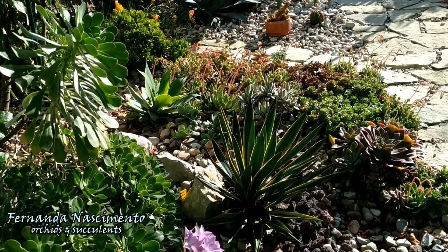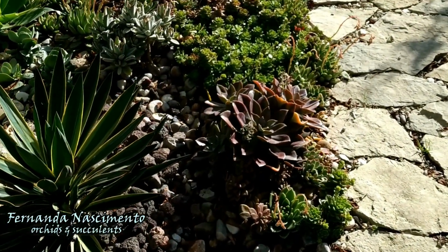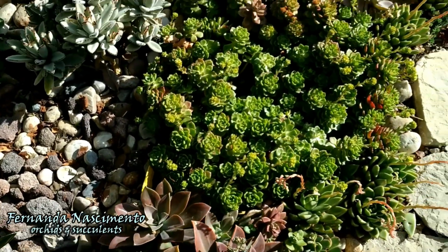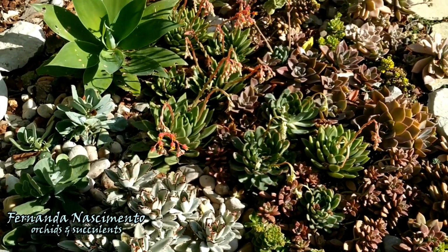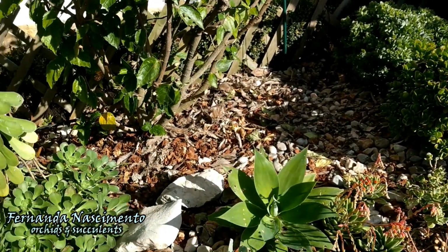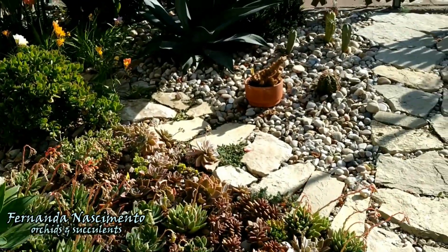So let's see which are the ones I brought for you to see now. Succulents are very easy to grow in my environment. It seems I have the perfect climate. As long as I give them enough sunlight and little water, they grow happily and make me happy. I grow them in pots and also planted on the ground, as you can see here in this part of the garden. They bloom very often, but they do not even need flowers to be beautiful.